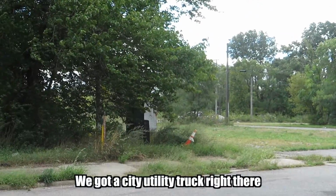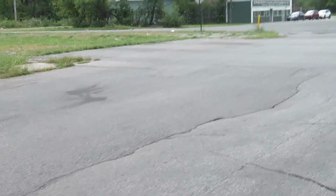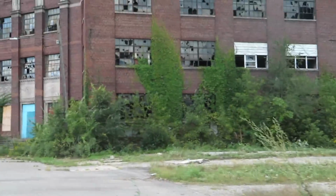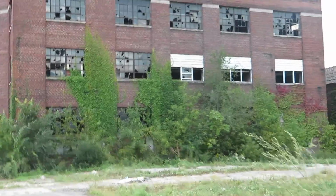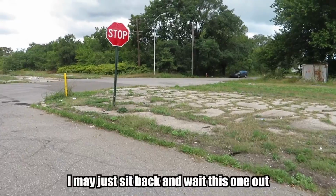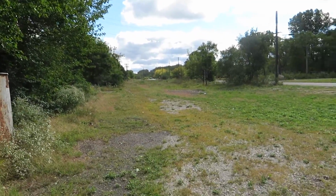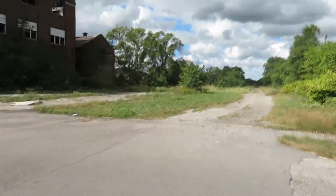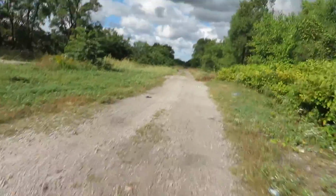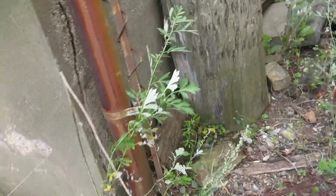A city utility truck right there with a guy on the back of it. That might hinder my plans. A city worker might actually care if I were trying to go in here. Well, it looks like he's driving away. I may just sit back and wait this one out, or I can wait until they're out of sight and just run as fast as I can and get over here. Alright, there's a hole in this fence, that's a good sign.